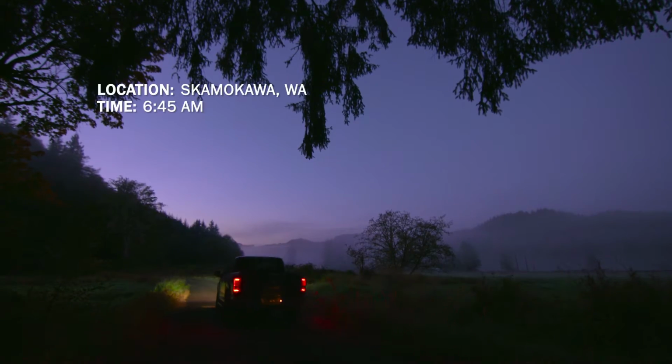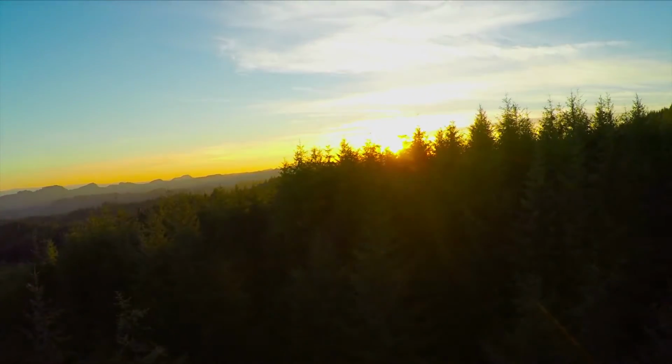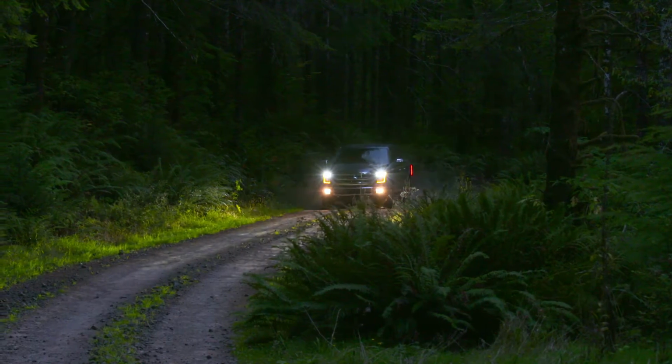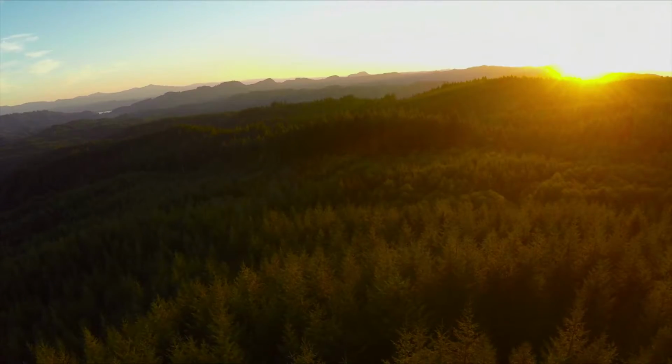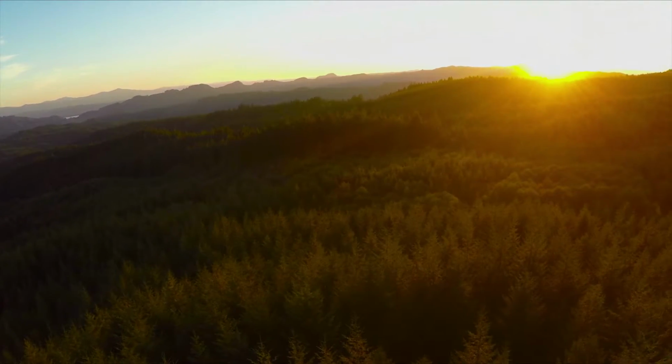This particular hunt is based on public land for Roosevelt. It's a lot of timberlands, clear cuts. It's open to the public, so the public can hunt anywhere that I go. But a lot of what I hunt is behind locked gates or in deep drainages where most people just don't like to go, but that's kind of where the elk like to go.